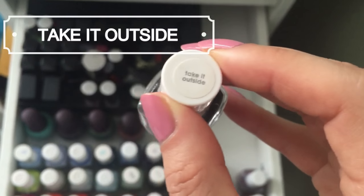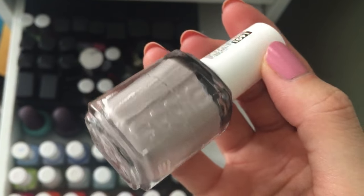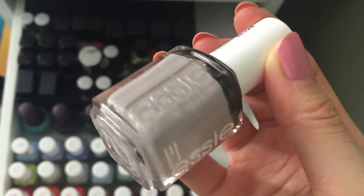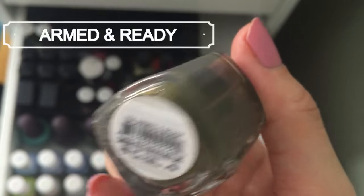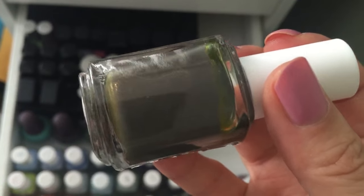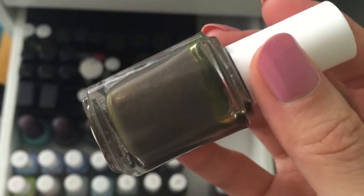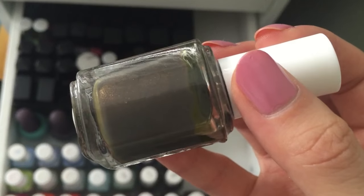This is Take It Outside. I think this came from a fall collection a couple years back, and I love every shade from that fall collection, and this one is no exception. Armed and Ready is one of my favorites from Essie, and I think it's similar to Gemma almost in a way. It's an army green with a lot of shimmer in it, and this shimmer is definitely very obvious.